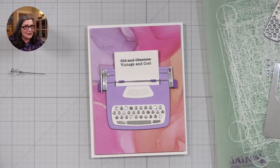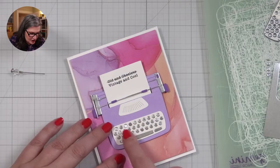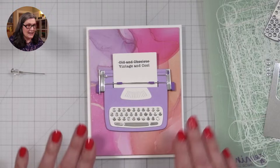All right, now I'm going to do a gentle little press in. And my friends, look at my keys. That is my finished card project. Hey! Oh, Jennifer said, okay.